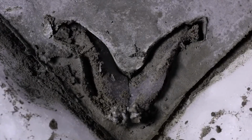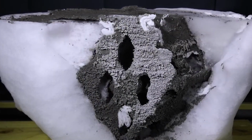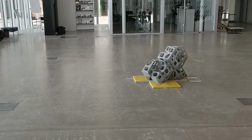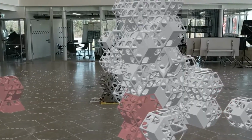As the ice melts, the concrete block is good to go. Cold production has already used more than 8.4 tons of ice for the experiments. Good thing there's a skating rink nearby. By the way, the shape of the formwork was designed using augmented reality.